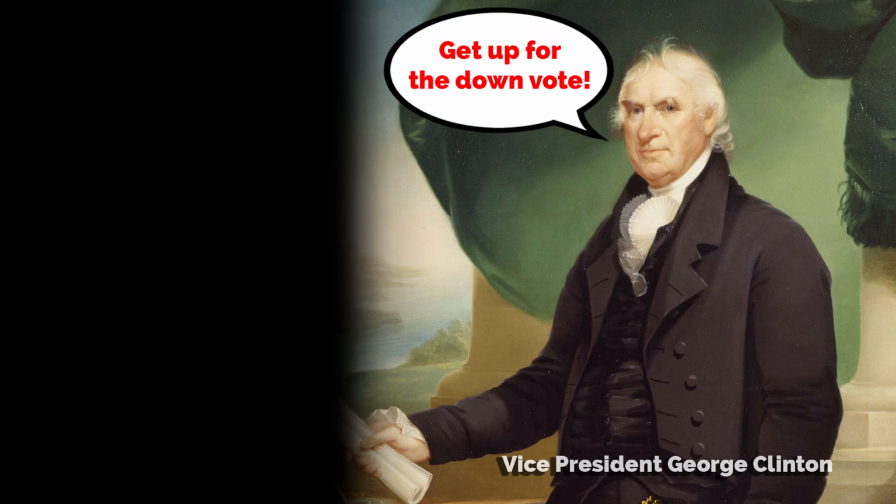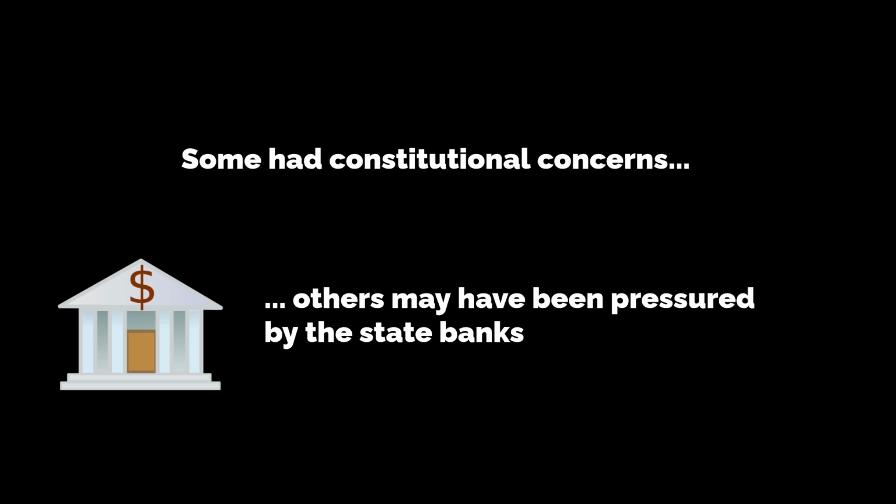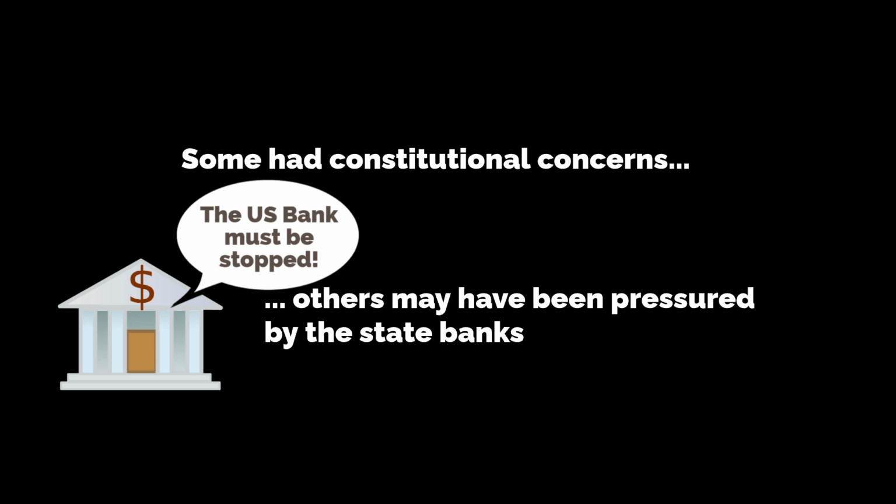The country was certainly in much better financial shape in 1811 than it had been 20 years ago. So you have to wonder, why did so many congressmen vote no? Some did have constitutional concerns, but others might have been pressured by the smaller state banks who wanted to get out from under the US bank's thumb. And maybe they were right that ending the US bank was in their interests.